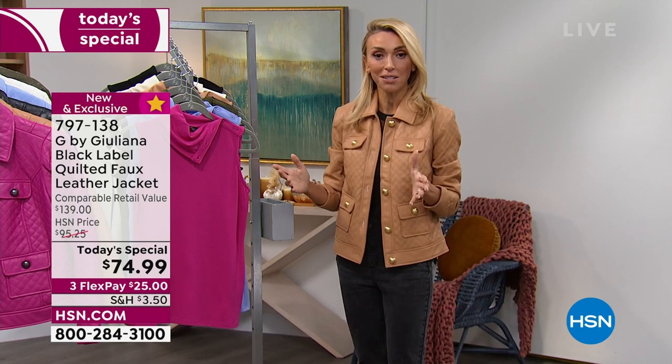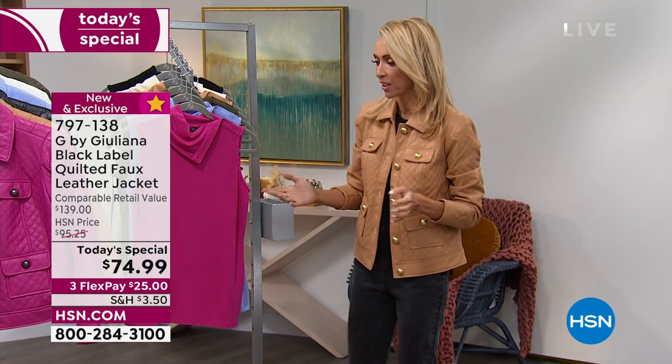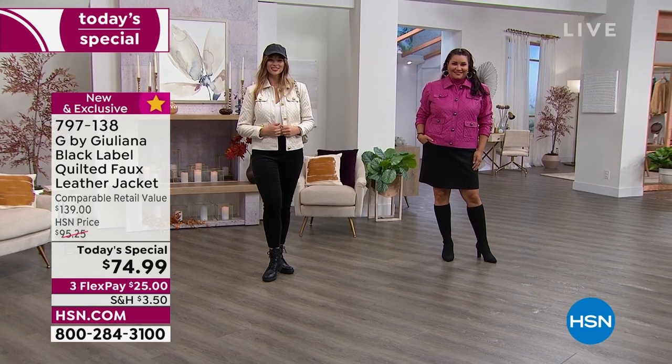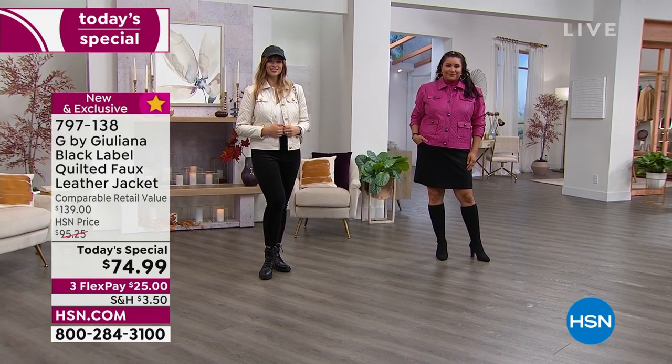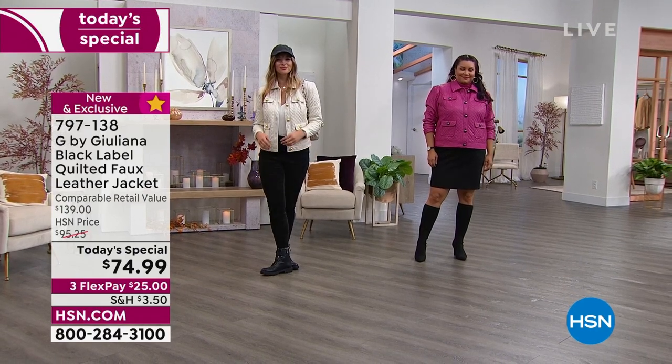We don't have tens of thousands of these, so we're actually way above what we thought we would be at this time of the day, which is only 1 o'clock Eastern. And these are just exquisite. I mean, they look incredibly expensive. They look worth way more than they are. They're in the most buttery, soft faux leather.